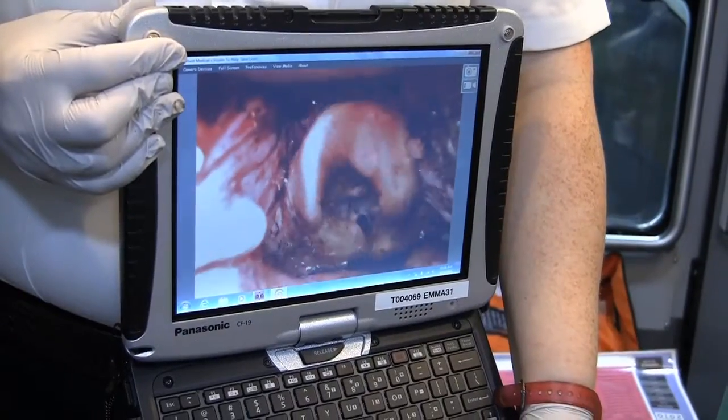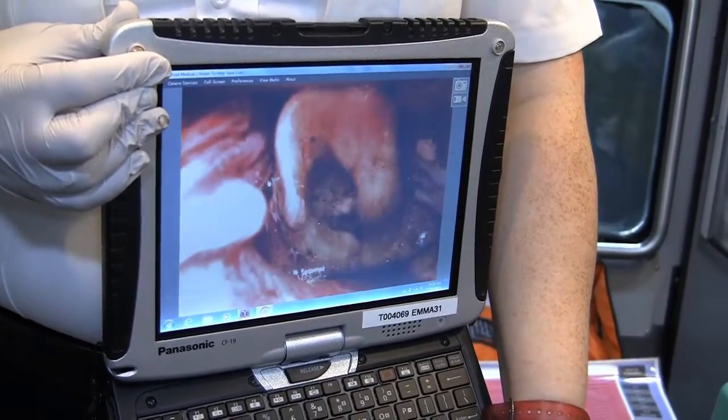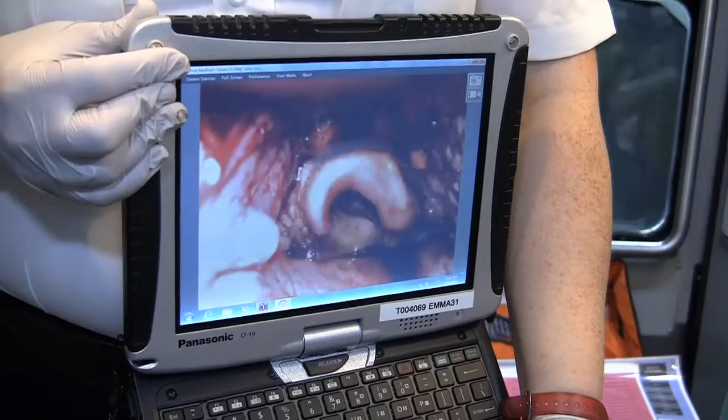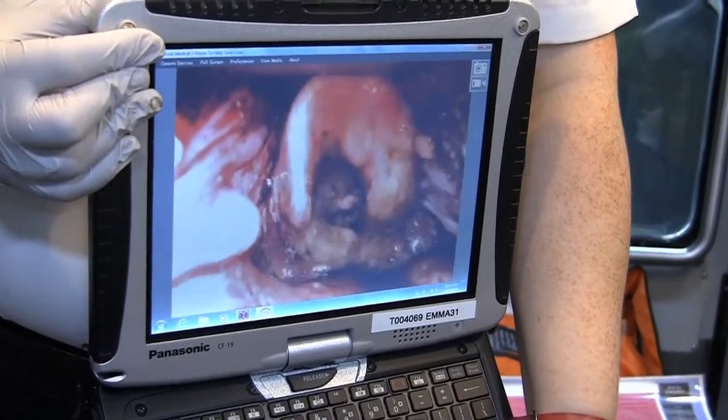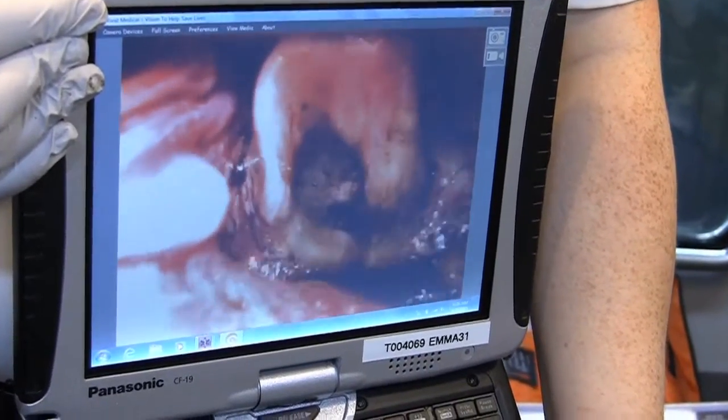As we advance the tube, we begin to see the structures bouncing up and down from the chest compressions. That's really normal, especially during mechanical CPR. We can take our time and look and see where exactly that tube needs to go. Notice how you can begin to see the vocal cords. On the upstroke of the compression, we have a much clearer view of those.